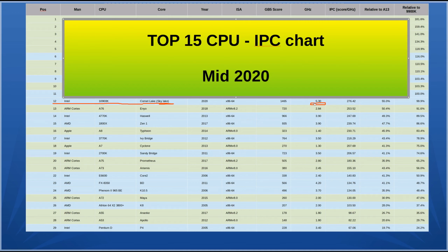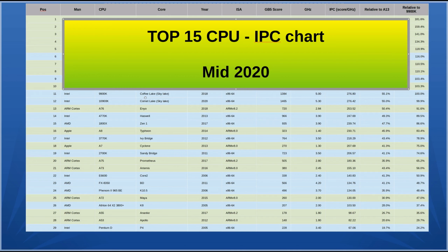So the absolute performance is pretty good, but in terms of IPC, you can see it's like meeting the 9900K here, because when we uncover position number 11, number 11 is the Coffee Lake refresh, which is the 9900K. So we can see that the IPC difference between Comet Lake and Coffee Lake is actually no difference. So it's almost the same architecture.